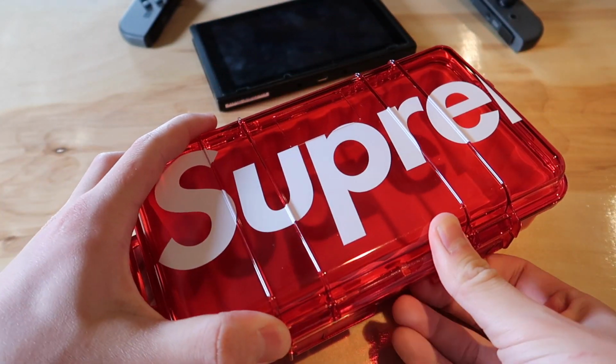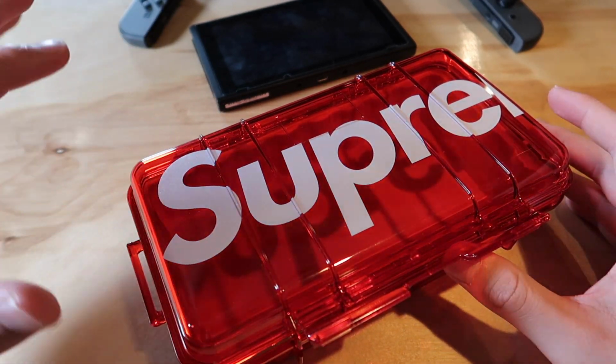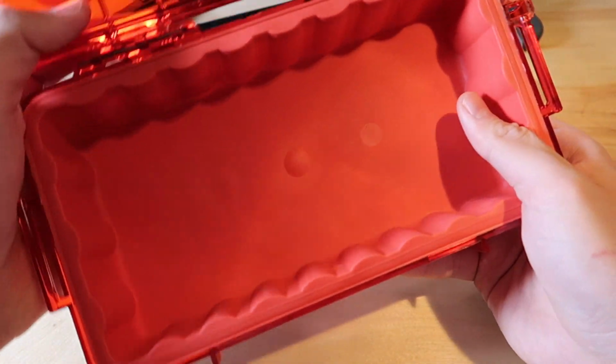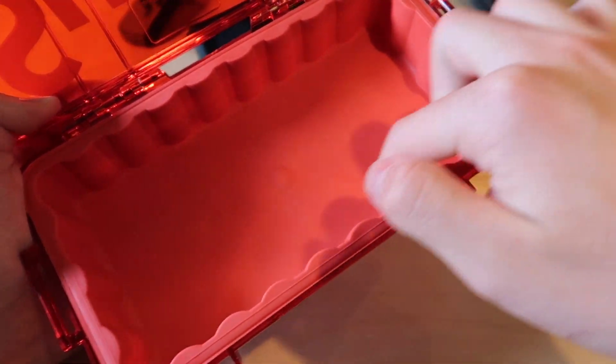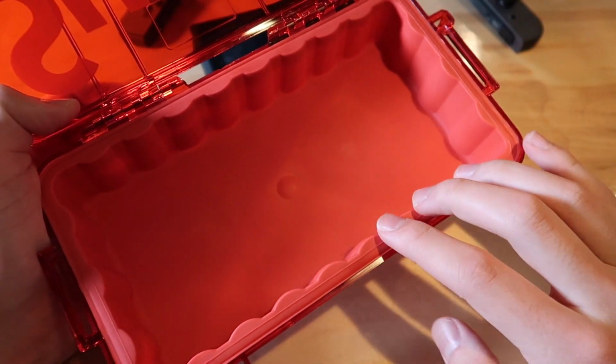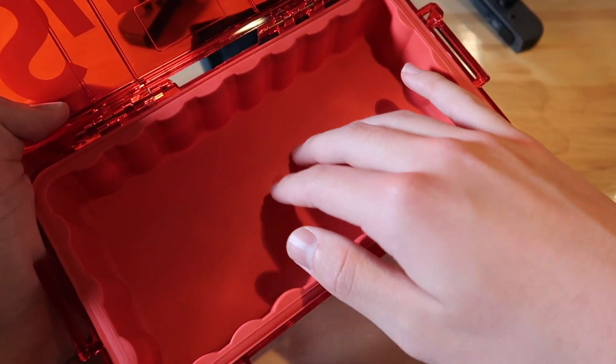you'll want to open it with the latch on the side, and it's a nice firm latch. It's not just going to accidentally open up, so really nice and secure. And here's the part that makes all of this a really good case. It's this rubber insert, which normally is to keep the Pelican case waterproof, but you'll see in a second why this is an important feature to make this a good case.